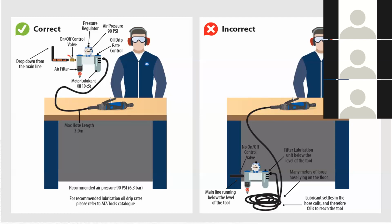The hose length between the FRL unit and the air tool should be no more than 3 meters or 10 feet. The pressure we recommend is 90 PSI or 6.3 bar. And then for recommended lubrication oil drip rates, you can refer to our catalog. It's in the back of our catalog. And then they will also be in this presentation coming up.